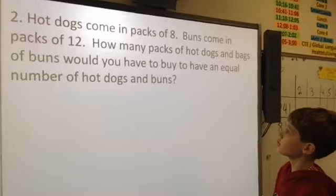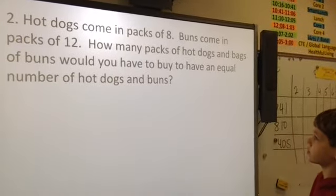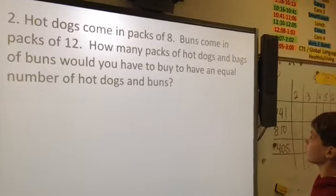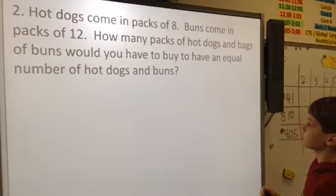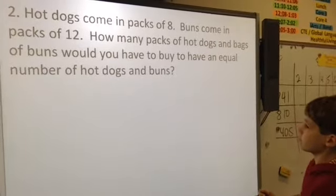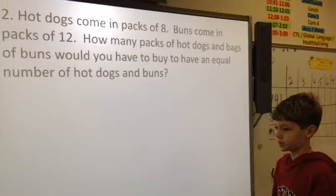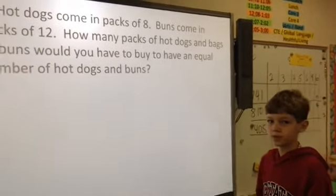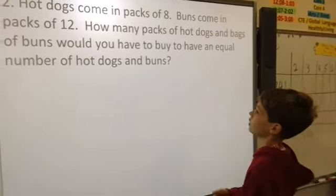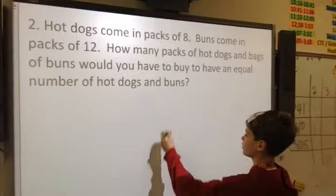Okay, so hot dogs come in packs of 8, buns come in packs of 12. How many packs of hot dogs and bags of buns would you have to buy to have an equal number of hot dogs? I know that's LCM because it's asking when will something be equal to the other.